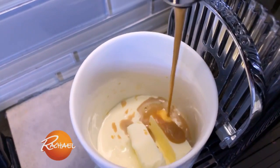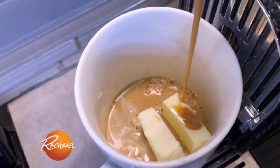So my coffee comes in. The heat of the coffee is gonna melt the butter. Take a look at it. And it's so rich and delicious.